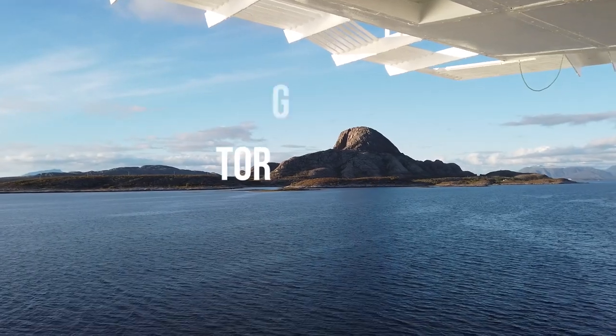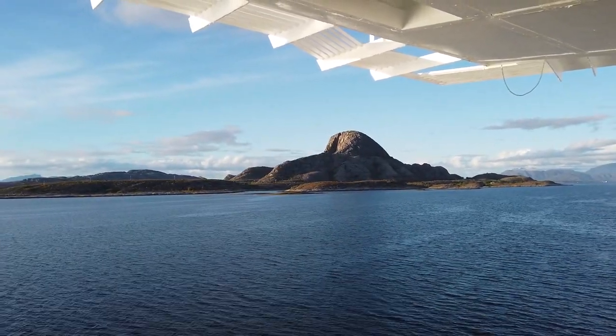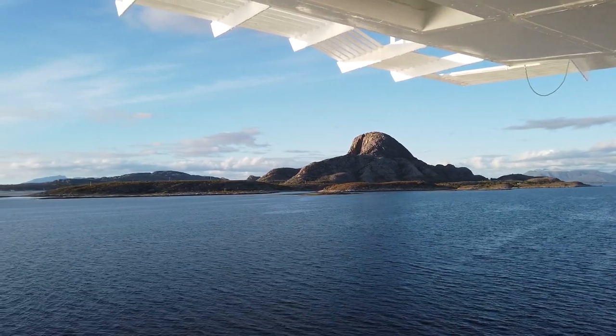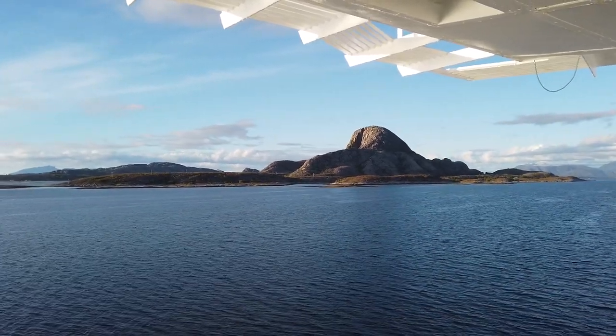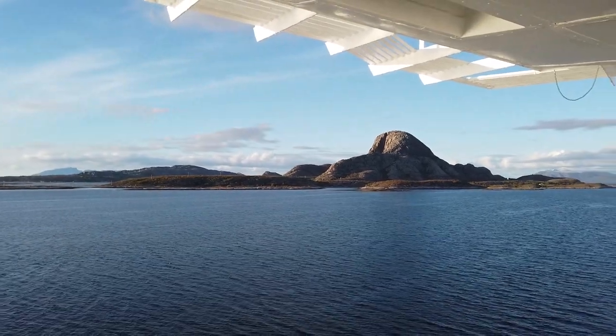This is Torghatten. It's a mountain that has a big hole in it. The hole is about 160 meters long, 35 meters high and 20 meters across. It's said to be a tourist attraction with about 100,000 visitors a year, so if you're in the area, you might check it out.